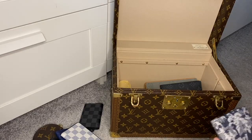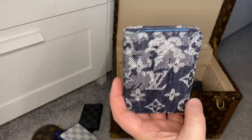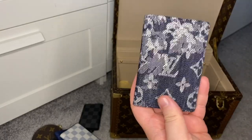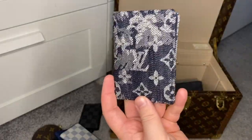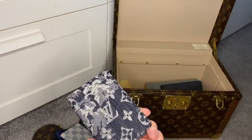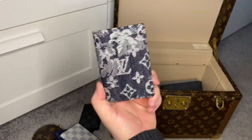So next pocket organiser is one that I'm currently using, and it's my most recent pickup, and I am obsessed with this organiser. This whole line, it's just so, so beautiful. This is the Monogram Tapestry Pocket Organiser. Yeah, it's definitely a statement piece. If you haven't seen the unboxing, I will leave it up here just so you can have a look at it. But this is just something else.